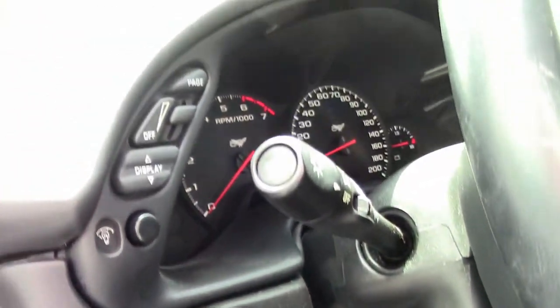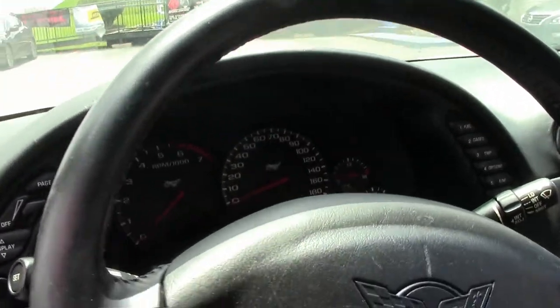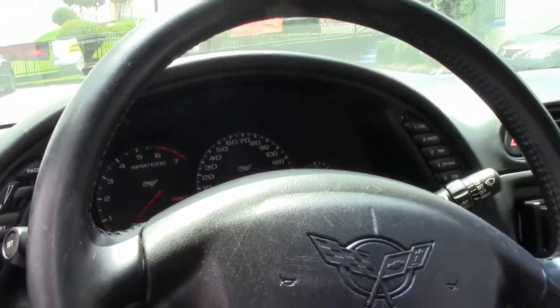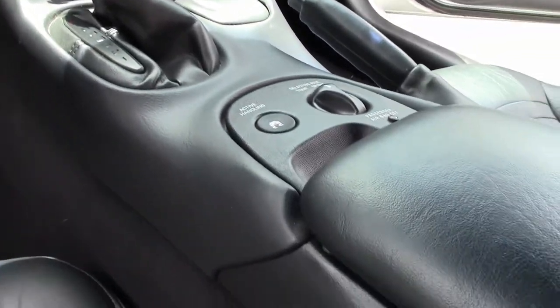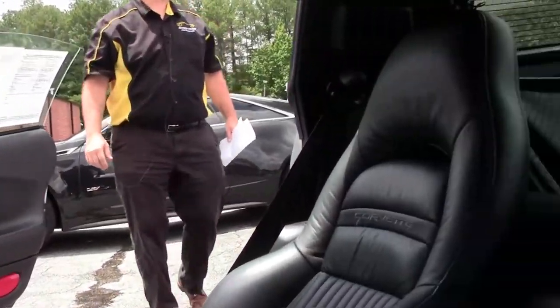Now, this car does have an aftermarket stereo system in it. That is something we're starting to see more and more of. It is a Kenwood CD DVD stereo. It is wearing a set of Michelin Pilot Sport tires on it that has some excellent tread depth to them.